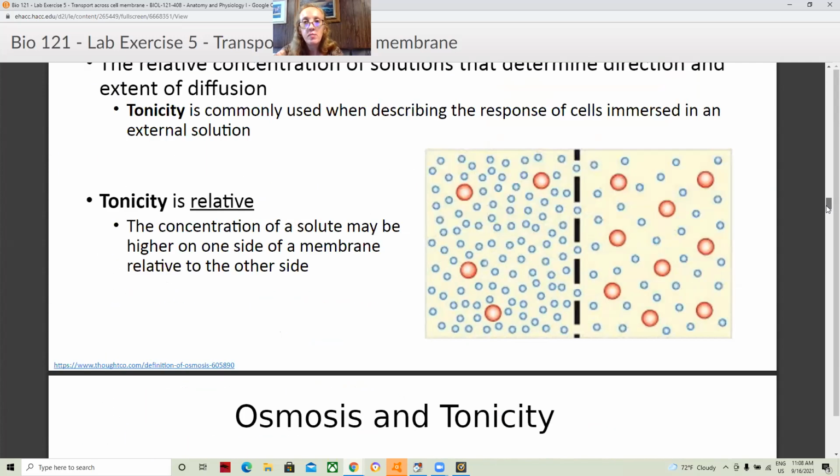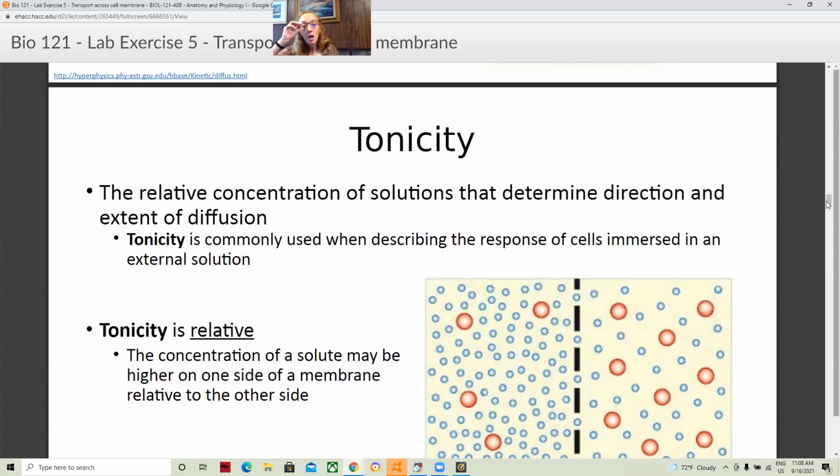Let me introduce a new term here, tonicity. This is the relative concentration of solutions. So this is the relative solute concentrations of solutions that will determine the direction and extent of diffusion of the solvent. Tonicity is commonly used when describing the response of cells immersed in some sort of external solution.